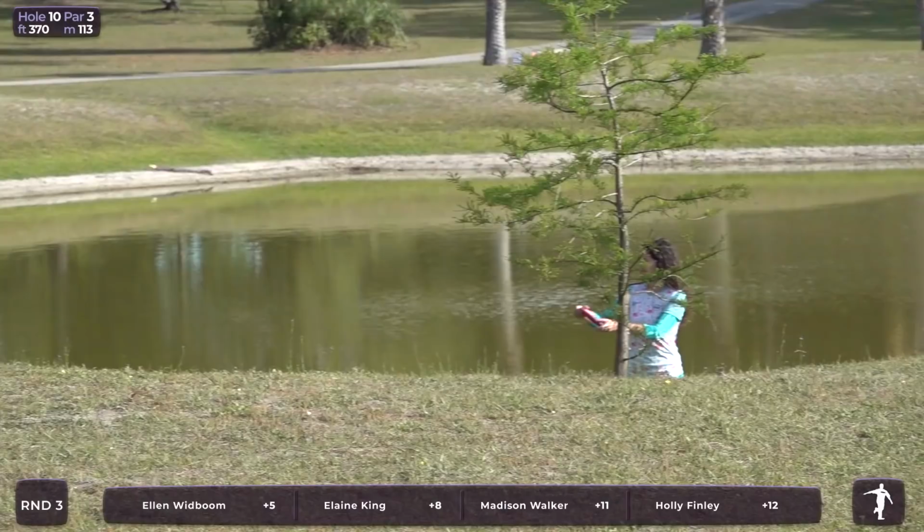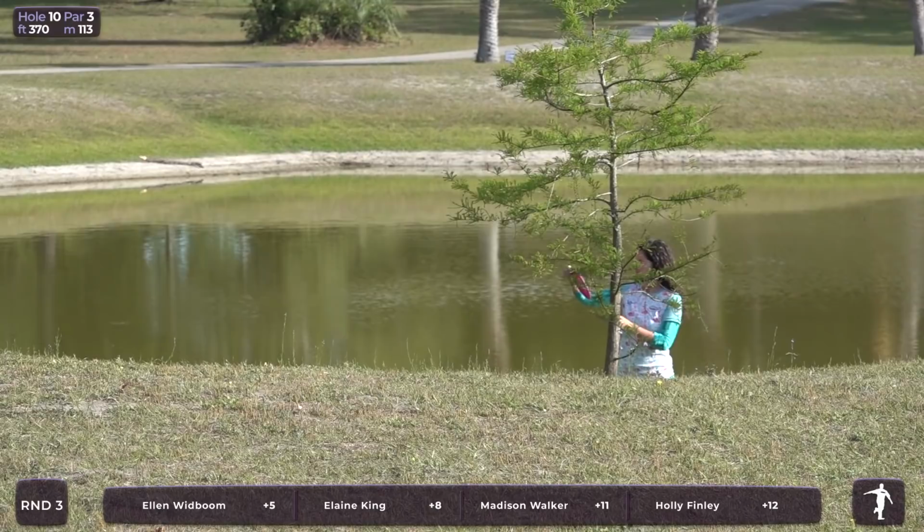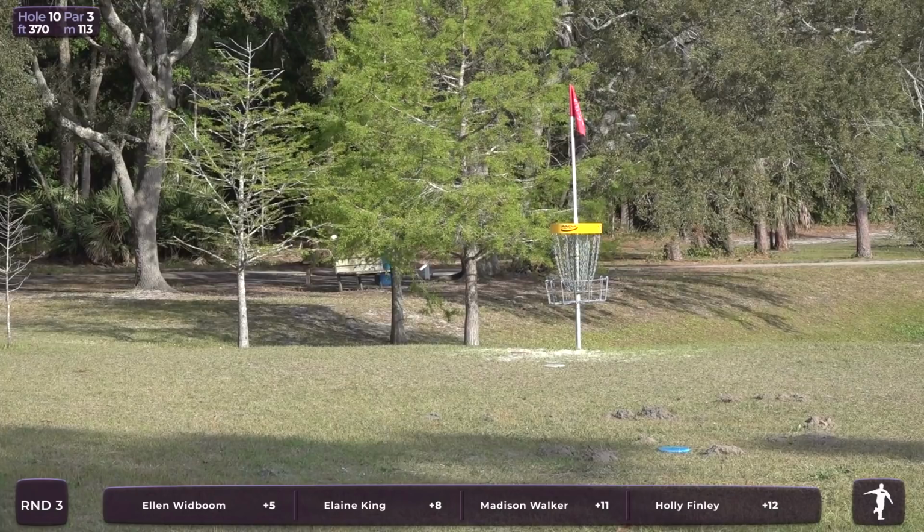And Madison looking for birdie. Just a little low, but that'll be a no stress tap in for her par.